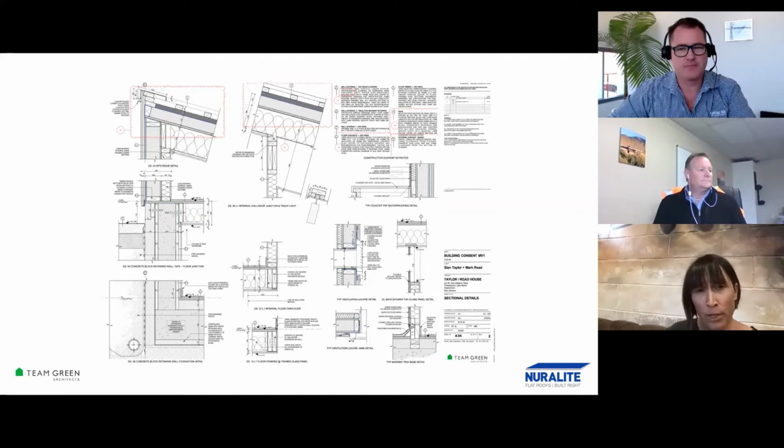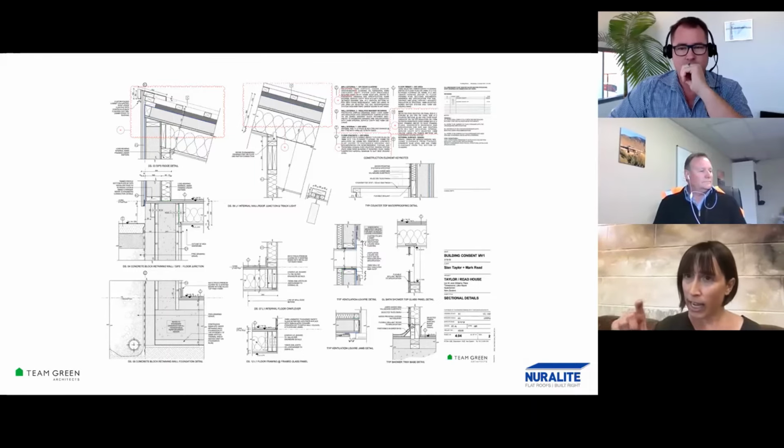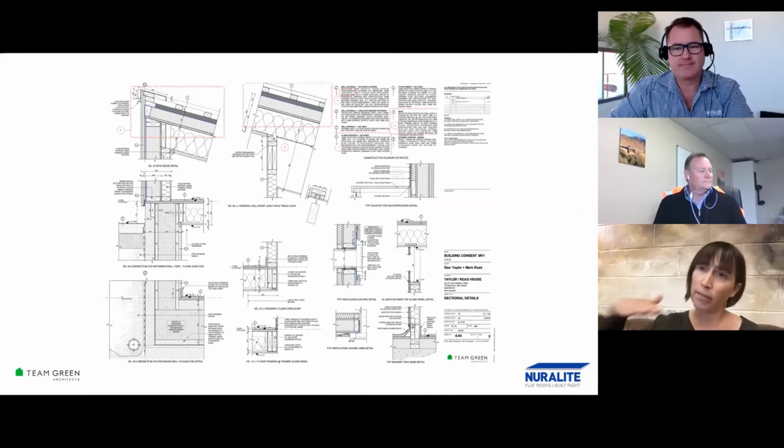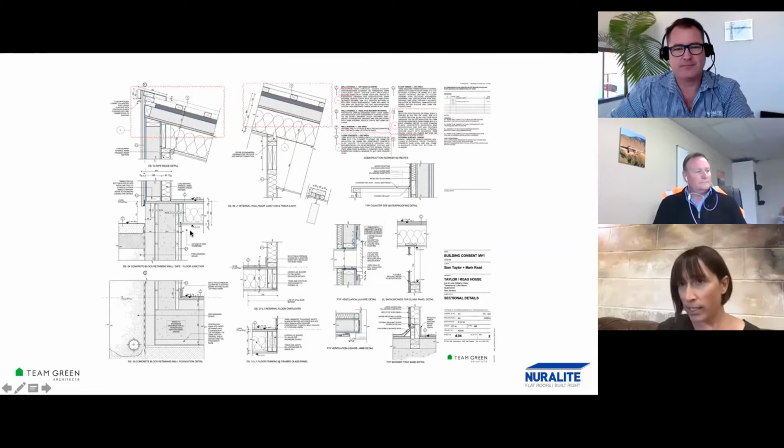And then we're using the Nuralite tanking, torch-on tanking, all the way down the back of this blockwork wall, and then under the slab. And then on top of the slab for this house, we actually use the Enotherm again as our insulation, and then we have the timber flooring on top of that. So what you can see here is a continuous thermal blanket all the way around the building, and no real breaks in that thermal layer.